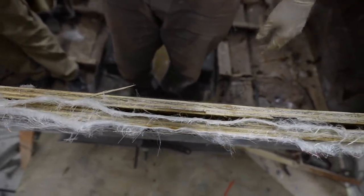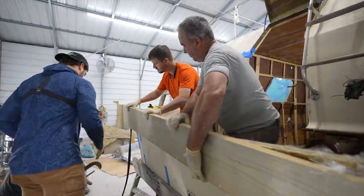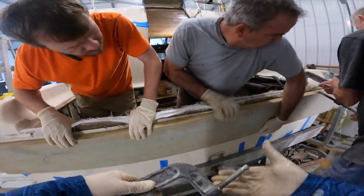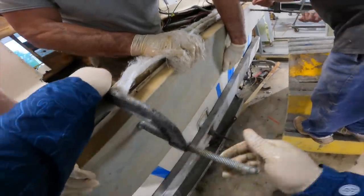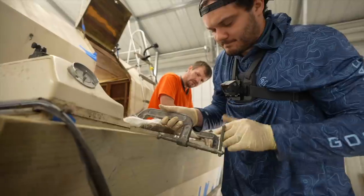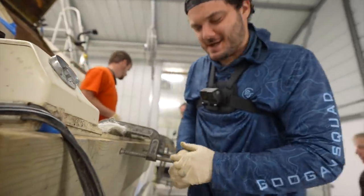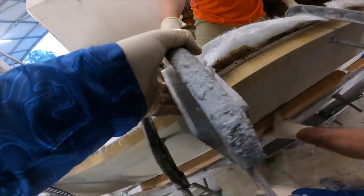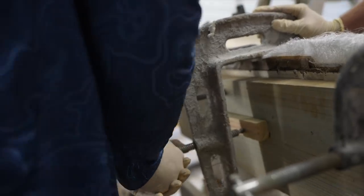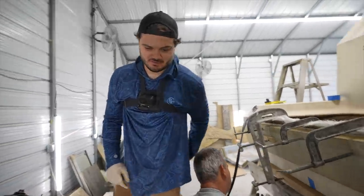And we'll grab that. Come down. Is that all the way across? Go a little bit further, Kevin. How many C-clamps, all of them? Yeah. There it goes. Tommy tightened those loose ones.